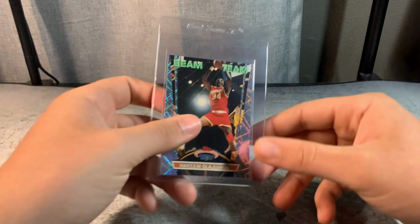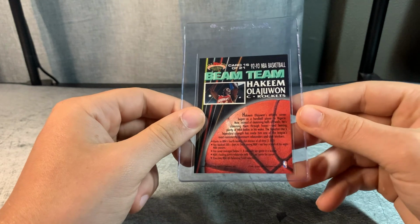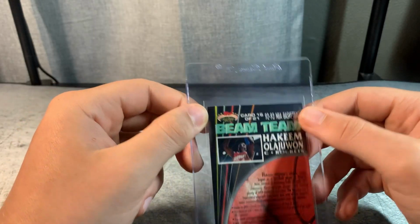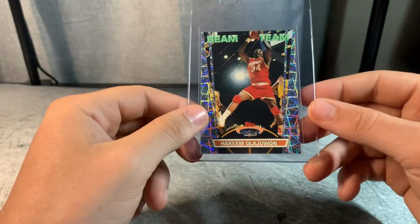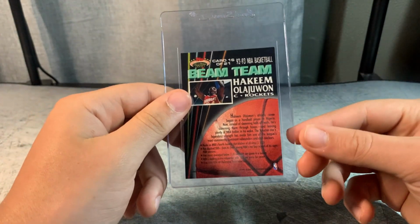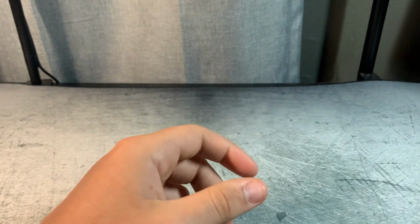And then the last one here, I'm gonna pre-grade this a 9, just because I'm hoping for a 9. It's probably gonna be an 8, just because these beam teams are another condition sensitive card. You can really see on the corners, whiting, edges maybe a little bit, but the front looks pretty good. Centering looks good enough. It's kind of hard to tell on these beam teams, but from what I can tell, it looks pretty good. Hoping for a 9, but even if it gets an 8, it's a card I'm not going to lose money on. I'll still even maybe make a few bucks at an 8, so that's why I'm going to send it in.